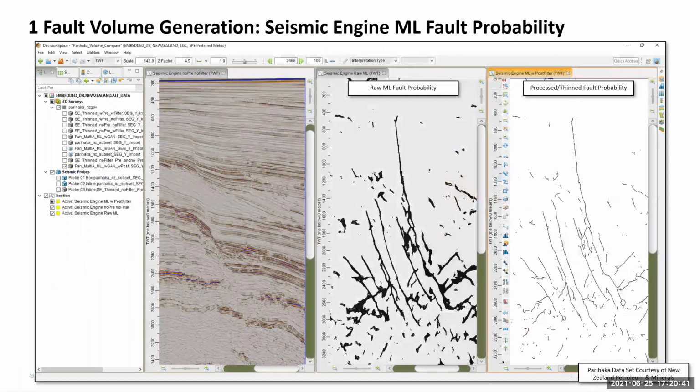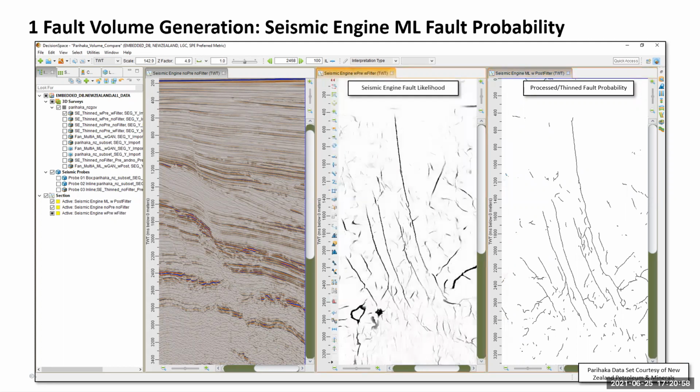So again, here we have our machine learning fault probability, where it would have an interpretation where it would perceive where faults might have been. But then when we run the seismic engine fault likelihood, it would do further improvements on that. All right. And the more you utilize it, the more it improves. Okay.